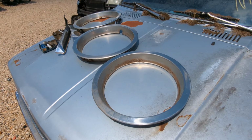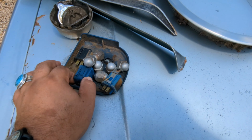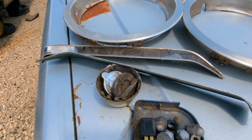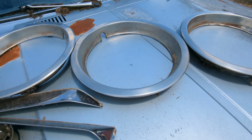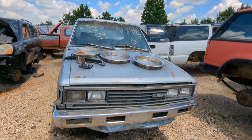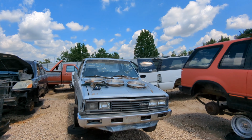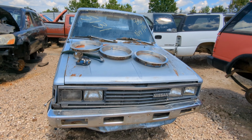It's my haul right here. Some hard to find relays, gas cap, center cap, beauty rings. Too bad, little pickup. If you guys want anything out of it or off of it, I mean, Texarkana, You Ought to Pull It.